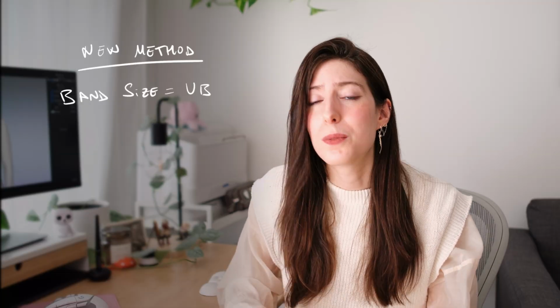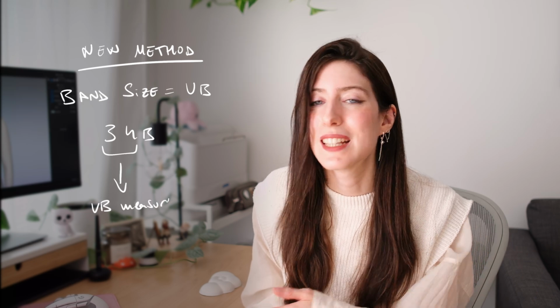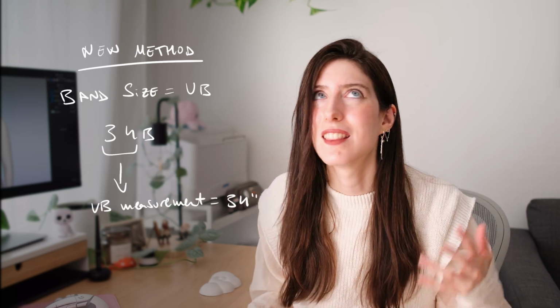And so if the difference between your band size and your full bust measurement was 1 inch, that would be cup A, 2 inches cup B, and so on. More recently, some brands have realized that this +4 method makes absolutely no sense, and they have started using your underbust measurement as your band size. So you wouldn't add anything to your underbust, just round up or down to the nearest even number, and that would be your band size. So if your underbust measures 34 inches, you would be a size 34. And if it measures, I don't know, like 36.5, you could round down to 36 and so on.